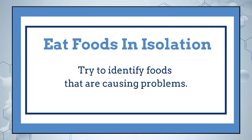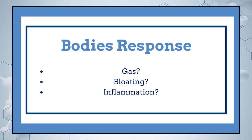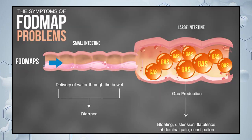So embrace liquid nutrition. Number 2 is eat foods in isolation. You want to really try to identify foods that are causing more problems. For example, if you were going to eat steak and broccoli, you just separate them. For lunch, you might just have broccoli and see how your body responds. Did you get more gas, bloating, more inflammation in your body? That would be a sign that you're struggling with certain vegetables. You may have issues with your digestive enzymes and small intestinal issues, and you may not be able to handle certain food groups, particularly the FODMAPs group, which can cause more intestinal fermentation at times.